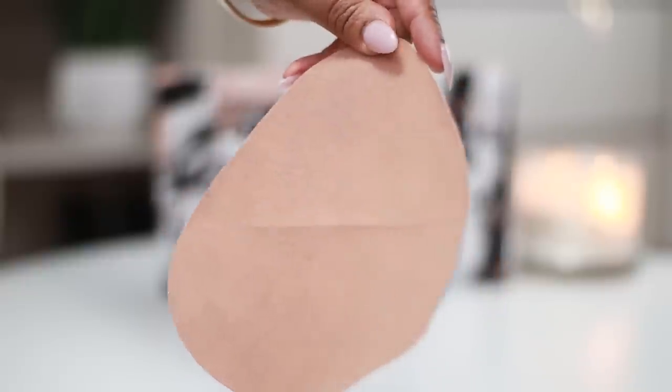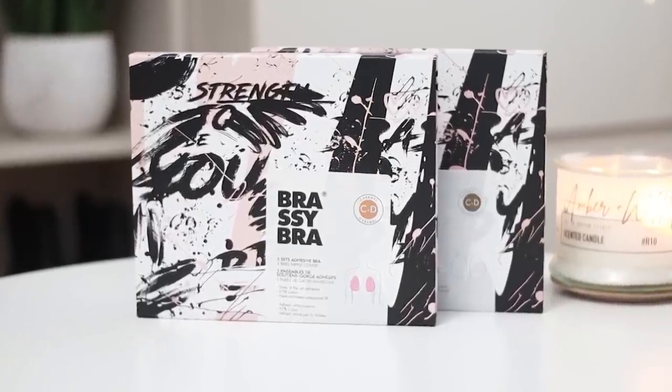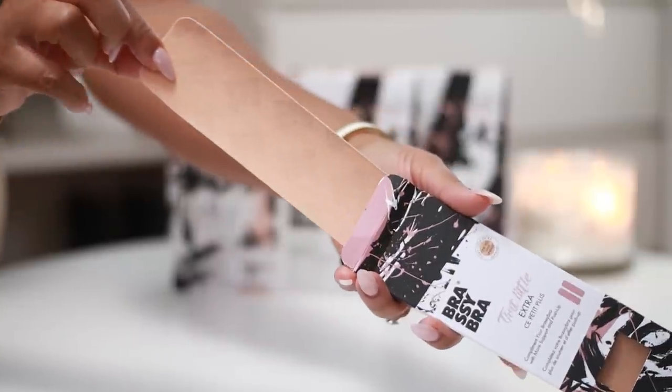They do go up to a size G. The box comes with three pairs, and it is approximately $38 a box. Now, I do get a size C, D. However, this little piece doesn't cover up my entire boob area, so I do go ahead and purchase this additional strip that's called a little something extra.